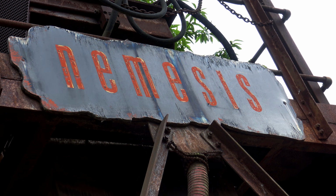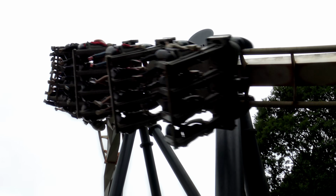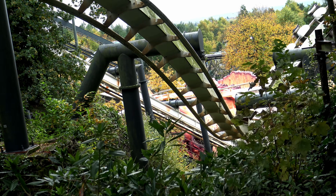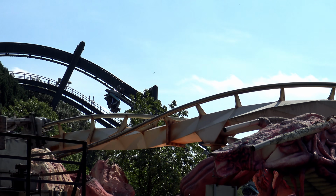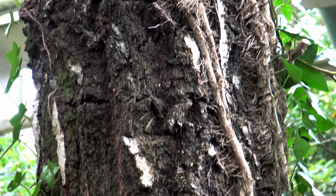Upon entering the queue, Nemesis is still dubbed as the world's most intense ride experience. While it is a very intense and forceful roller coaster, I can't agree with that statement, but you can kind of get the message Nemesis is trying to portray. It's not a force to be reckoned with. Nemesis is clearly marketed towards thrill seekers, and with its 1.4 metre height restriction, this is clearly a coaster designed for an older audience.